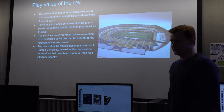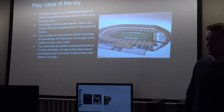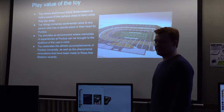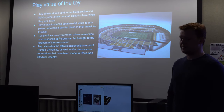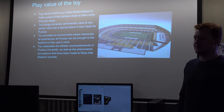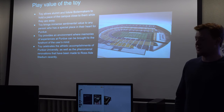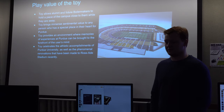Which goes on to the next one: it provides an environment where memories of experiences at Purdue can be brought to the forefront of the player's mind. And then finally, it celebrates the athletic accomplishments of Purdue University, going back to the victory we had over Ohio State last year, as well as the incredible renovations made to Ross-Ade Stadium within a relatively recent time frame.